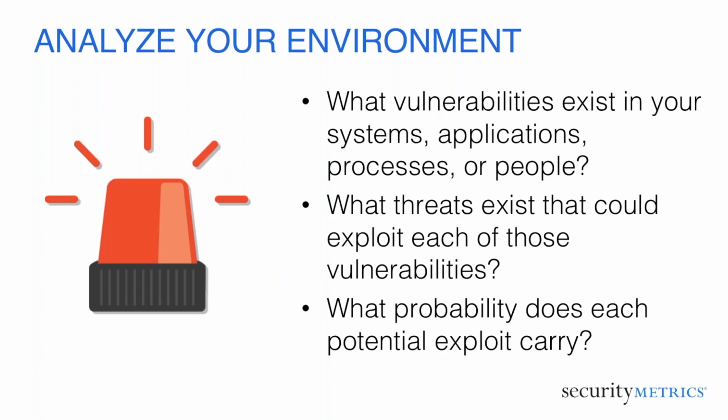So they'll say, hey, we want somebody else to help us in the identification of those. And there's nothing wrong with that either, but it is your responsibility to perform one. Now, you'll be asking questions in your environment, like what vulnerabilities exist in the system, in the application, in my process, or the human element? What types of threats exist that could be exploited from those vulnerabilities? And what probability does each potential exploit or vulnerability carry?